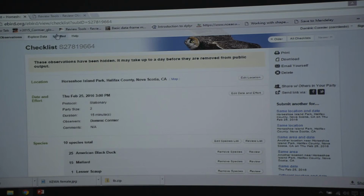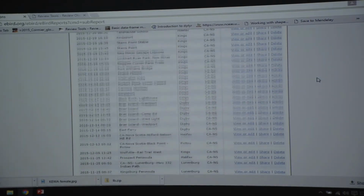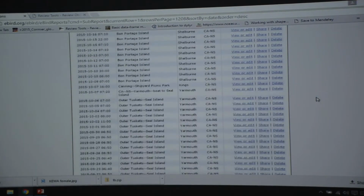So Terry, you're asking how to find your things. It's in manage my checklists. Well, there's another one. I might want to embed a photo after waiting several months to process it. So you go into your manage my checklists, and all your checklists that you've ever entered are listed here. But I have 5,000 more of these, how can you jump to a specific one? Show all and scroll through? You can't. Well, but there are ways to find them.